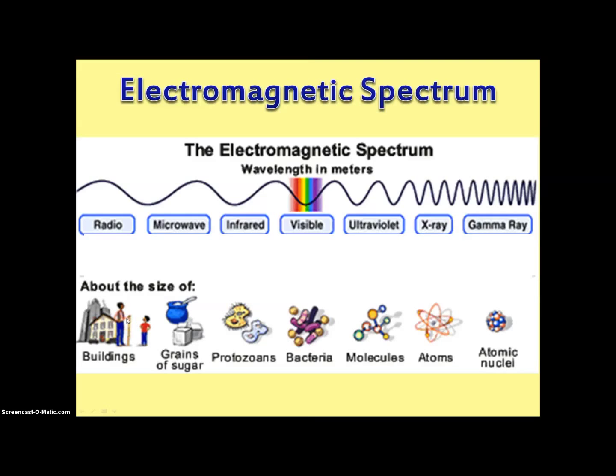All right, so again, just a short little video to introduce the electromagnetic spectrum. I want to jump in there in a little more detail. So I want you to turn your Wicks over to the back side of the page, and you'll notice at the top of the page there's a diagram that looks like this, very similar to the diagram at the top of your page.